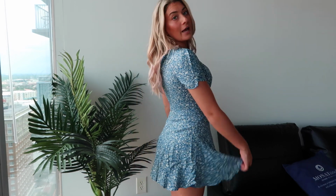Okay, this dress caught my eye immediately on the website. I think that this style is very, again, like I've used the same word a million times, very flattering. Like the low V, the tight here, but flares out at the bottom, is a very cute style right now.